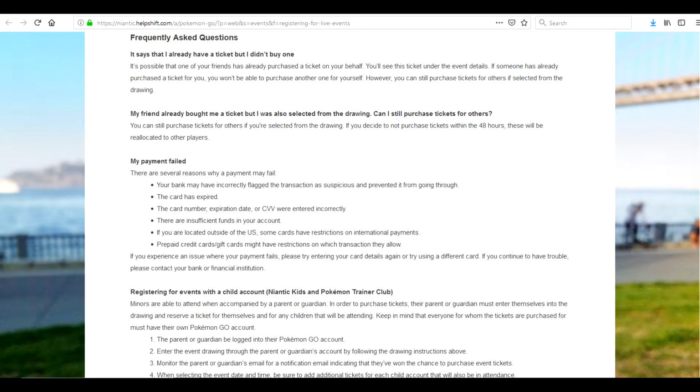My payment failed. There are several reasons why a payment may fail. Your bank may have incorrectly flagged the transaction as suspicious and prevented it from going through. The card has expired. The card number, expiration date, or CVV were entered incorrectly. There are insufficient funds in your account.